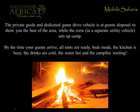Sit around, immerse themselves in watching the fire and have a cold drink. On all of our mobile safaris, all our vehicles are equipped with fridges. Therefore, a guest can have a cold drink every single day, whatever time of the day it is. Whether it's day 1 of their safari or day 10, they're guaranteed to have a cold drink.